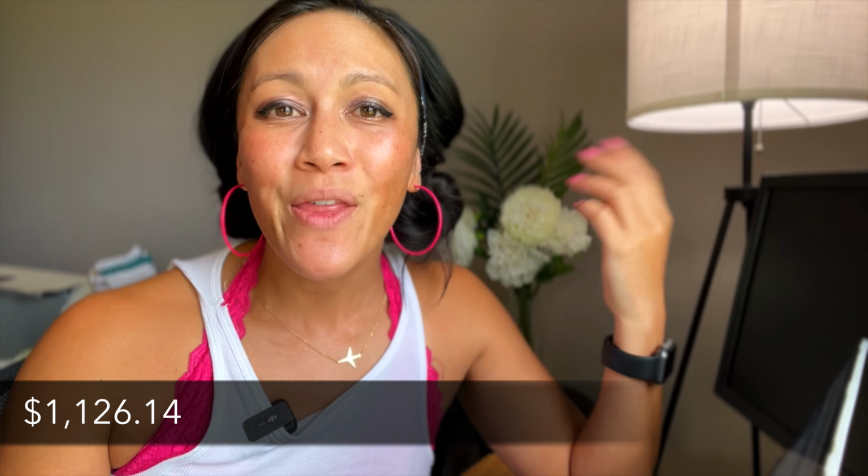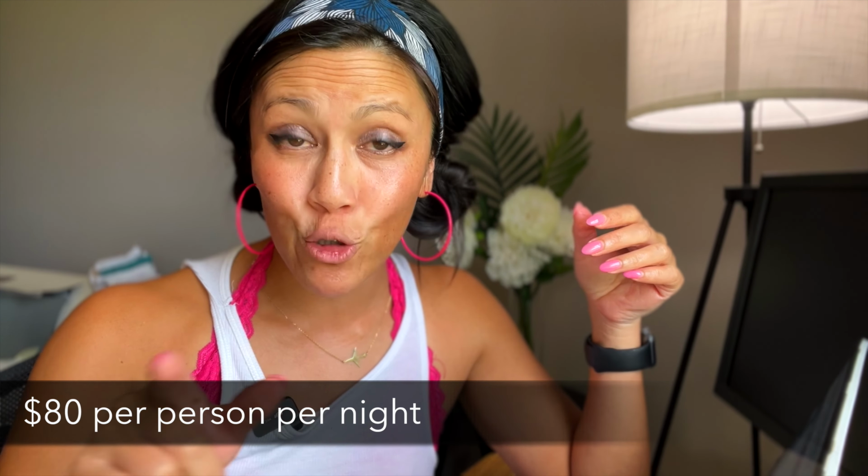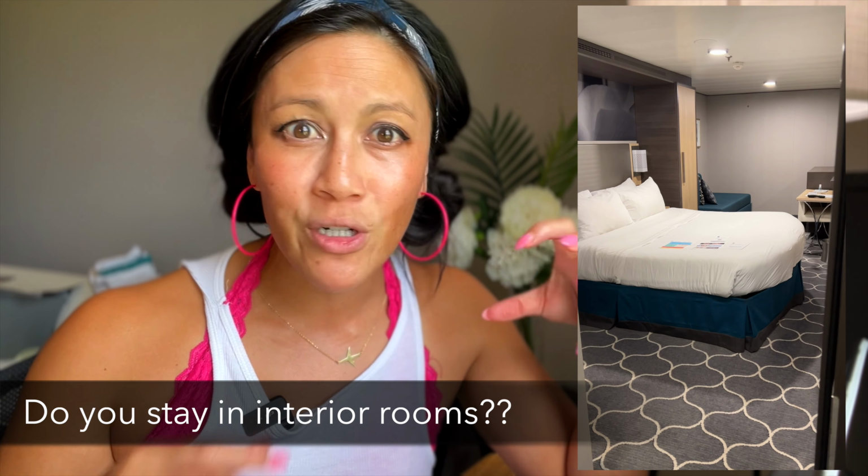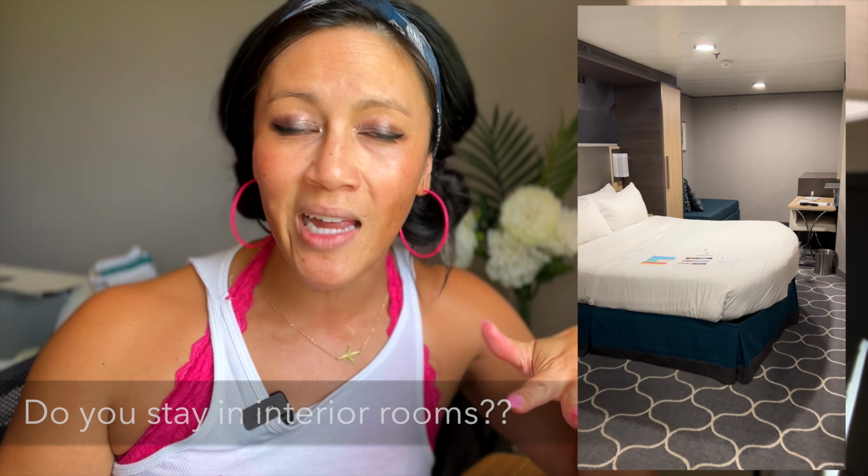Of course I was expecting to pay the taxes and the fees. And like I said in the very beginning, the amount that we ended up paying in the end was around $1,100. Again, for 2 people for 7 nights. That's really amazing. Granted, it's in an interior room, but I guess in theory, you spend more time out on the ship. Tell me in the comments below, because I'm genuinely curious, do you book your cruises where you're staying in the interior room and you don't get anything else?